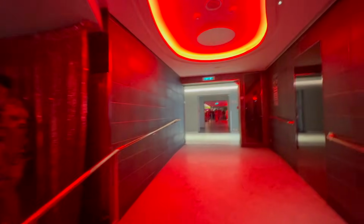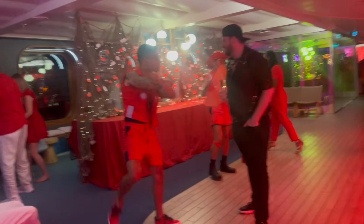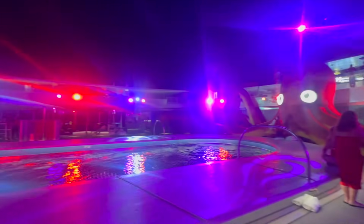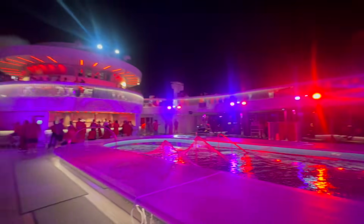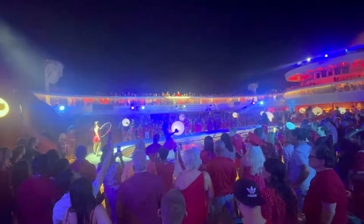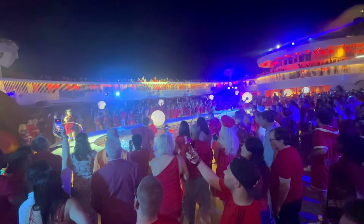The ship has a Scarlet Night. Everything turns red. You dress up. It's a fun vibe. It's a fun little theme. I don't understand the octopus, but you come out on the pool deck, have some fun, listen to music, see some entertainment. It was very cold, windy, and a little drizzly, so we didn't stay out here too long, just enough to get you guys some footage.